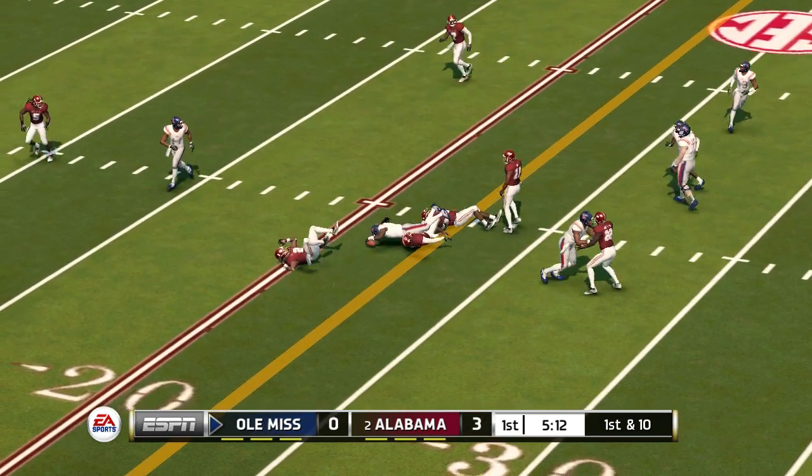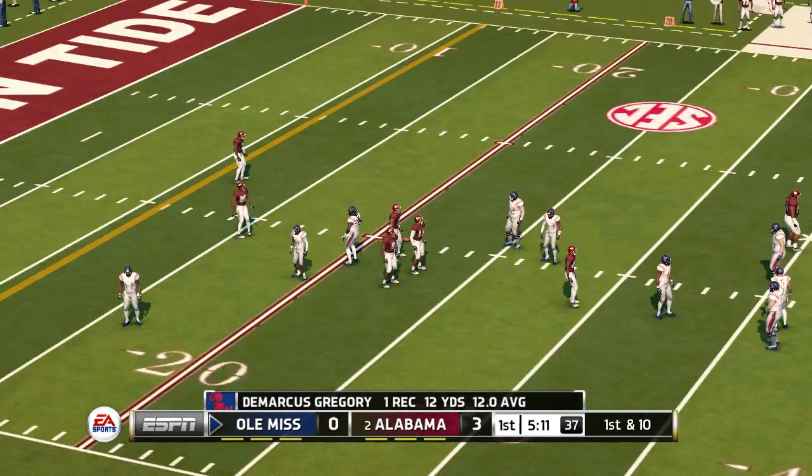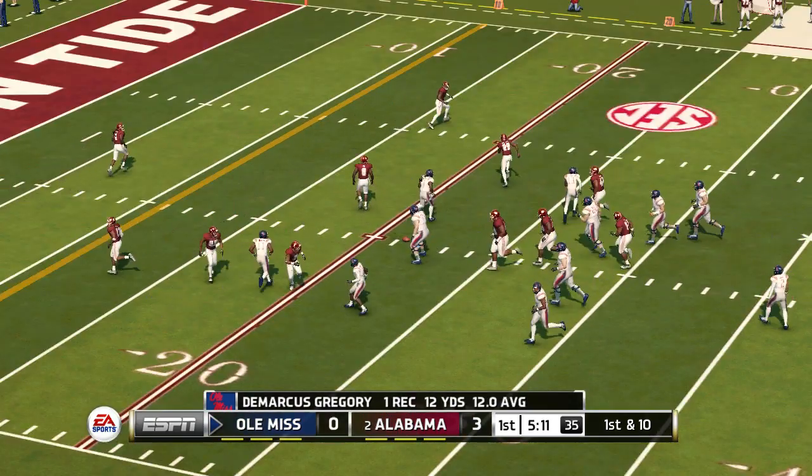Quick throw out to the receiver. He's tackled at the 21-yard line. Harris was tackled at the 21-yard line.